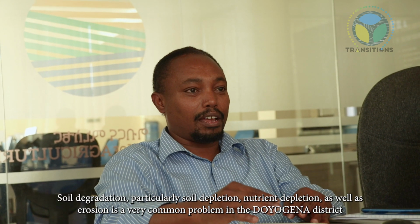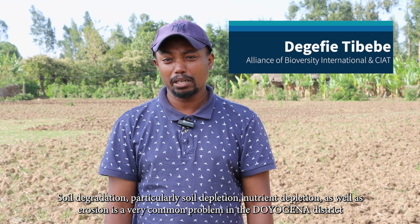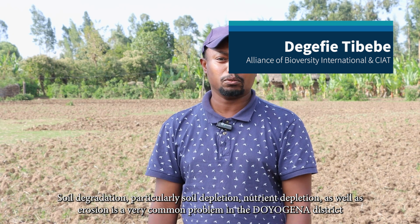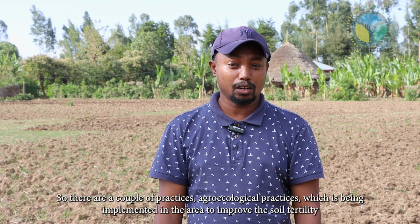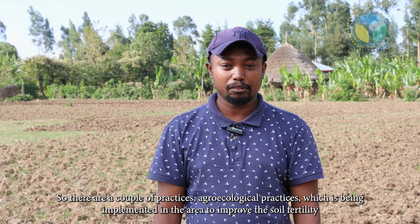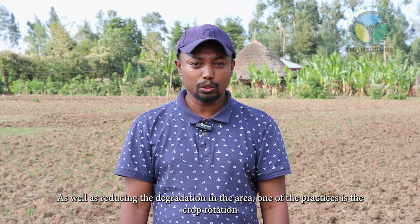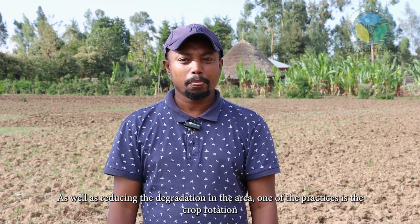Soil degradation, particularly soil and nutrient depletion, as well as erosion, is a very common problem in the Uganda district. So there are a couple of agroecological practices being implemented in the area to improve soil fertility as well as reduce the degradation. One of the practices is crop rotation.